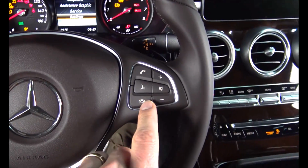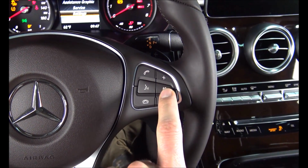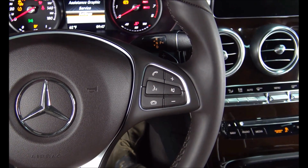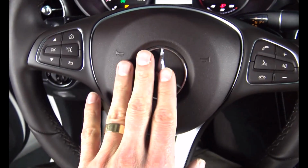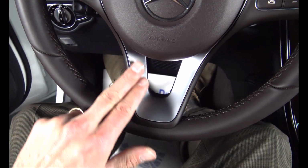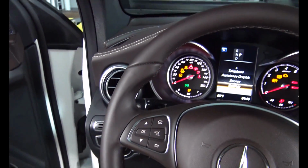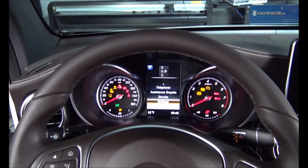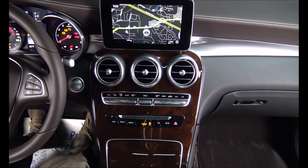Over here on the right side, I have voice settings, I have Bluetooth, and then there is volume up and down, and then mute right there, for audio settings primarily, and Bluetooth. Nice little horn. I like the satin look here, that brushed satiny aluminum look, and then all of the leather wrapped around the steering wheel gives it a really good feel. Very nice look.